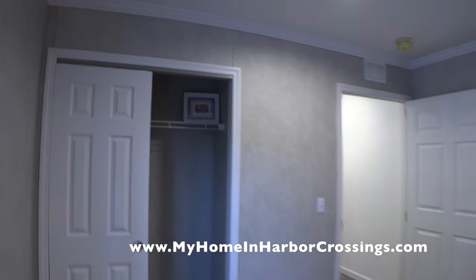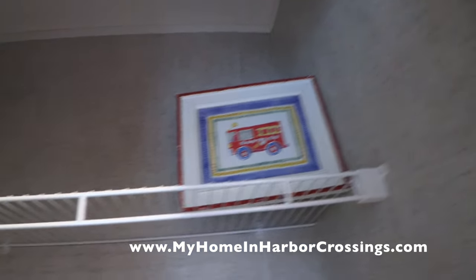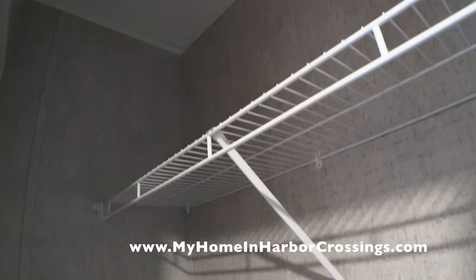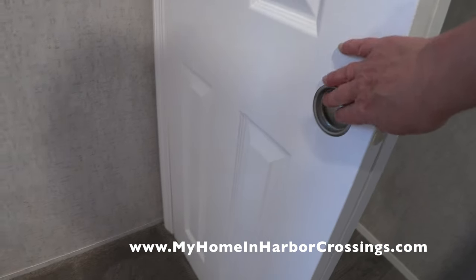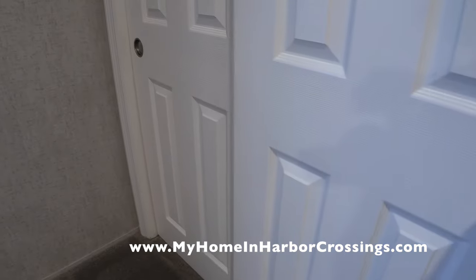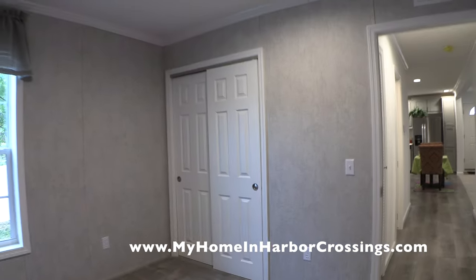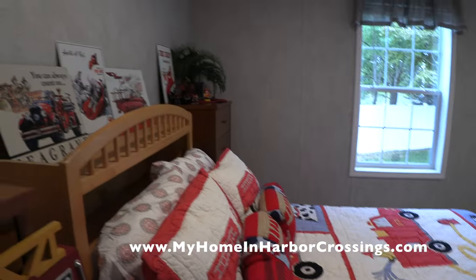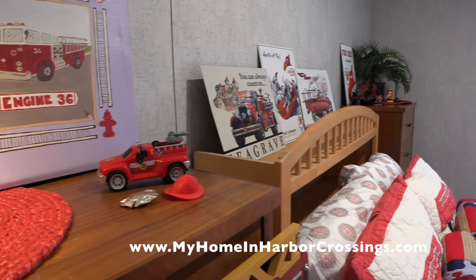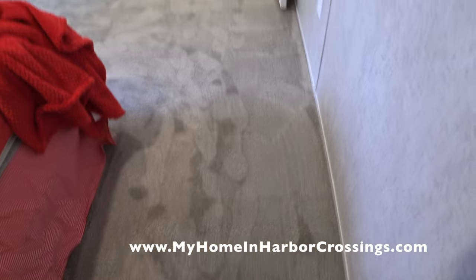And again, at the end of this video, you'll have the floor plan. Here's the inside of the closet. It's a wire rack. These are bypass doors for your closet. Really elegant. And then I pulled up the shades, but you do have shades underneath the valance. And again, it's carpeted.